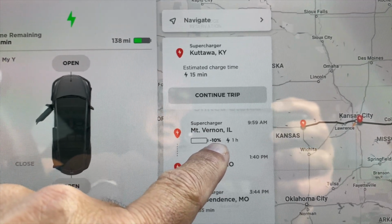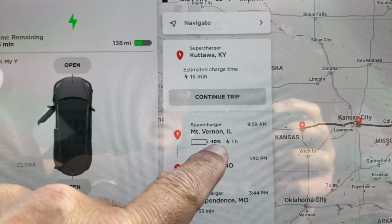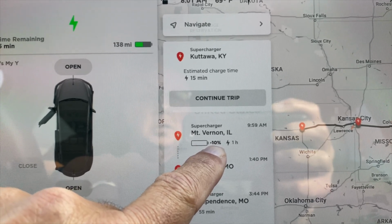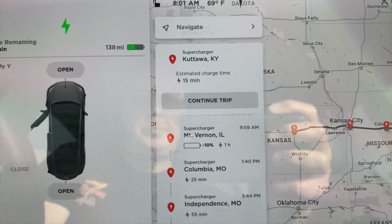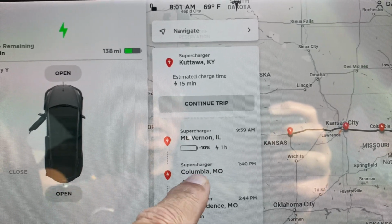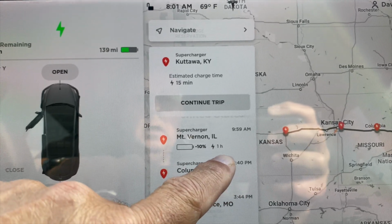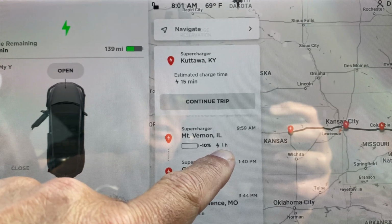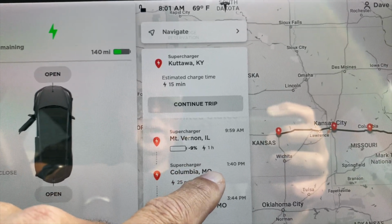And then once this becomes a positive number and it gets up in the order of 8 or 10 or 12%, then we're good to go on to the next location. The computer will figure that out. And once we get to Mount Vernon, you see it says we need to charge an hour. It probably won't happen. And it's kind of a seesaw effect.